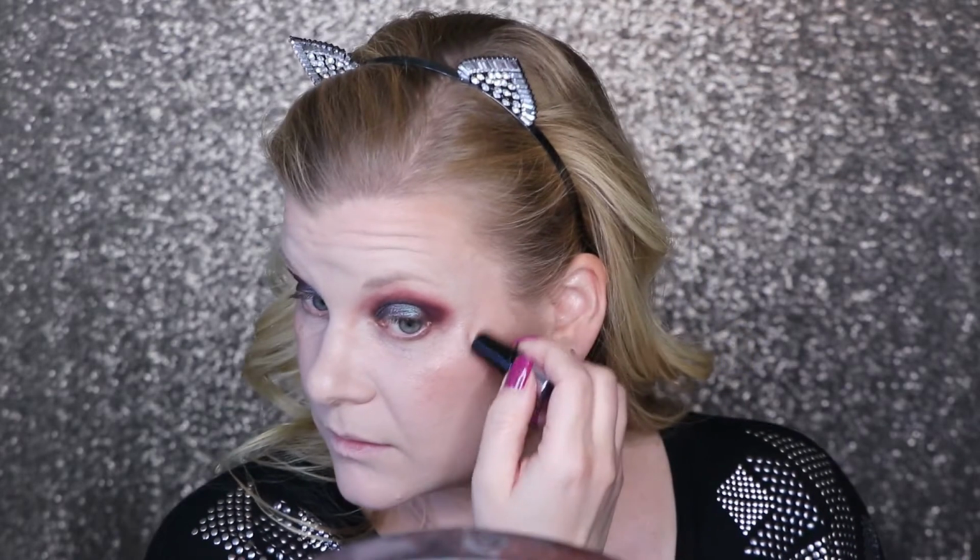tones. It really just melds in really nicely, which I think is what makes it so attractive because it's not too beaming and stark. I mean, don't get me wrong, I like a beaming highlighter and I like irregular colored highlighters, but every now and then you just want to look like you are the one that's glowing and not your makeup. And this is one of those products that does that for me.